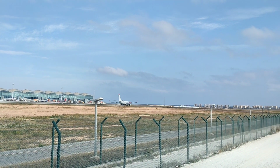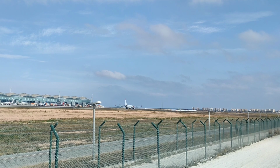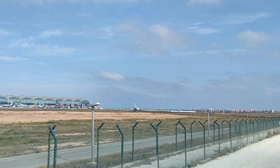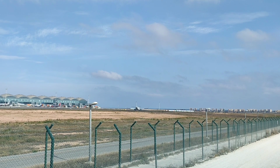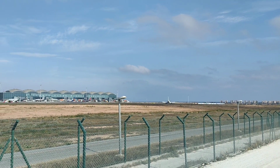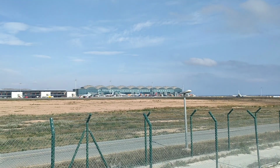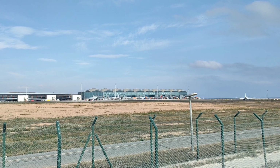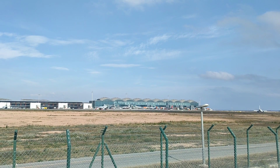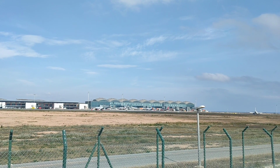And quickly off the runway. There's a couple more about to land, and then I'm off. Oh, and by the way, the Air Algérie was really delayed. It had like 40 minutes delay, and there it's doing the push back.